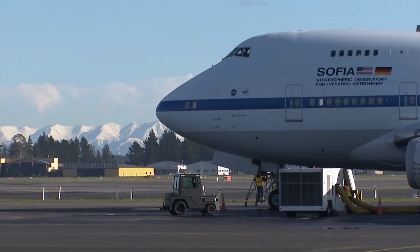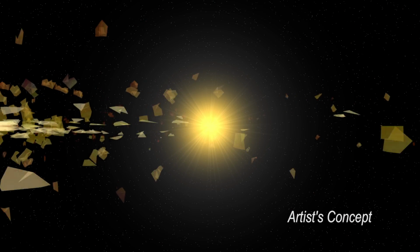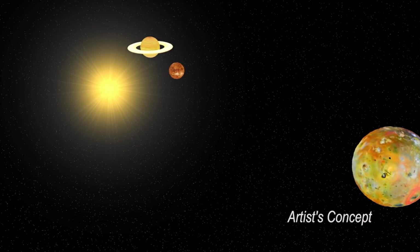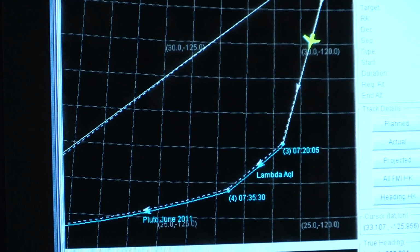SOFIA does a lot of unique science. We look at the formation of stars. We also study the formation of planetary systems around stars. We also will do planetary science within our own solar system. And the Pluto Occultation is a perfect example of that.